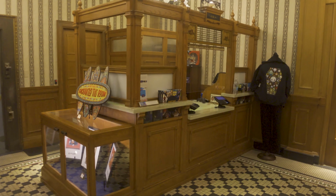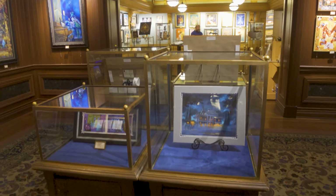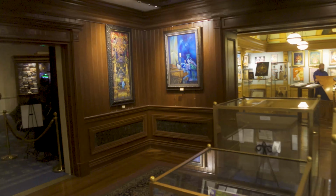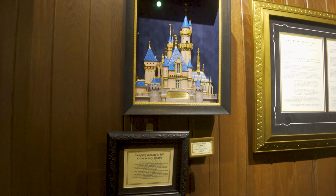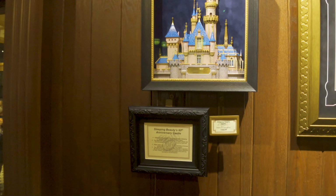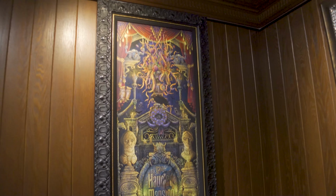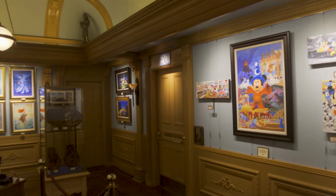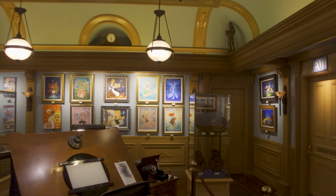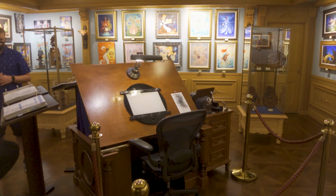You can see one of the original teller stations. And of course, a vault. Neat. Back here you have some finer art pieces. Really expensive, really cool. Check this out. This can be yours for $3,500. I really like this piece. Sometimes, if you're lucky, you can catch an artist doing sketches here, which you can buy.